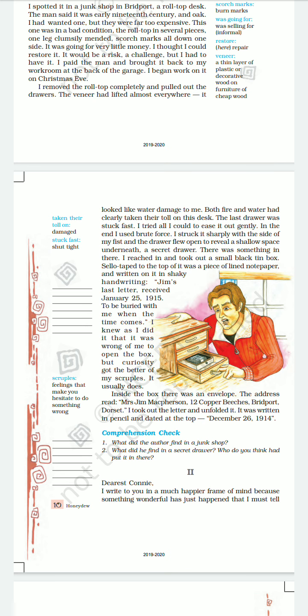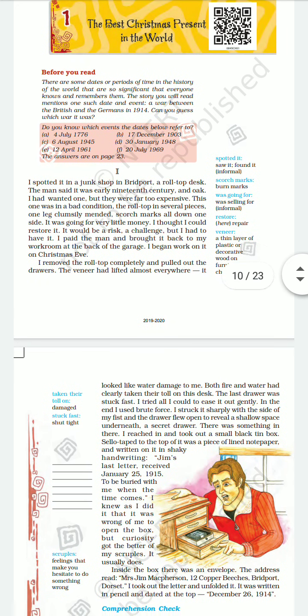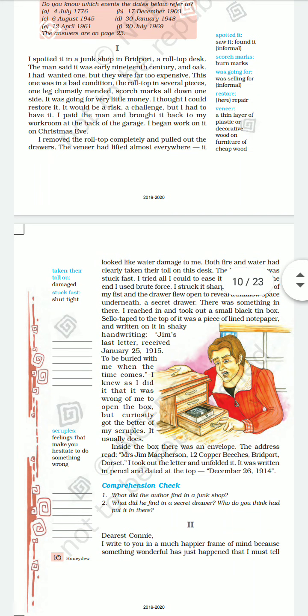Okay, so this is what it talks about in the first part of The Best Christmas Present in the World. To revise the situation in the first part: the author went to a junk shop in Bridport and wanted to buy a roll-top desk. He found a desk which was very clumsy, broken, mended here and there. He got that roll-top desk because it cost him very little. When he thought he could work on it, he found that the veneer had been completely damaged by water or fire.